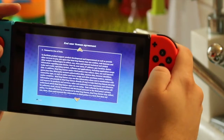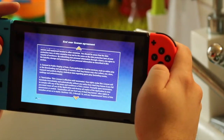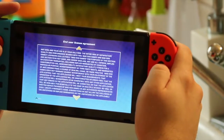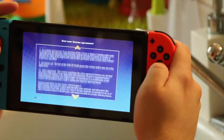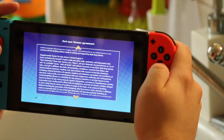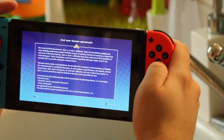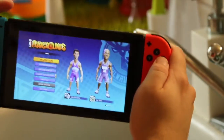This is all looking good to me. One of the things I really love about this game is how it has you review the end user license agreement before every use. I just think it's a legally responsible thing to do. I think more games should probably do it. And not just games, applications too. I mean, iTunes, I need to really read that more than once. Okay, so we're in.